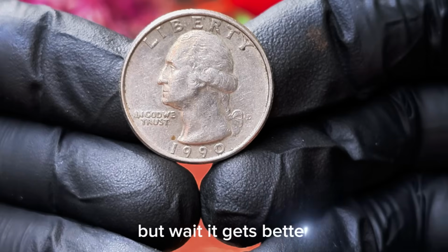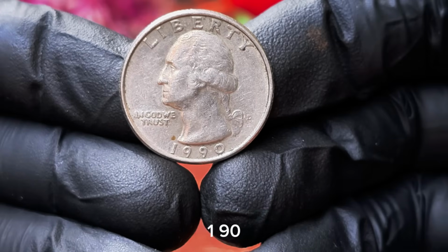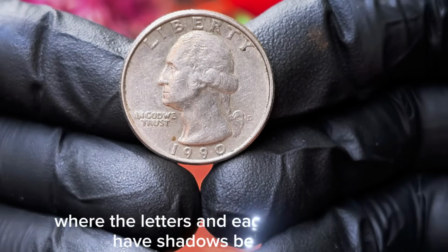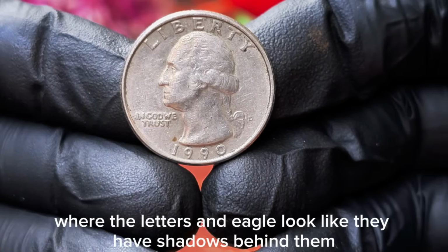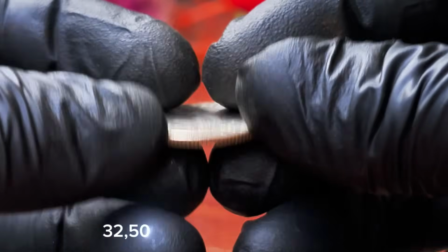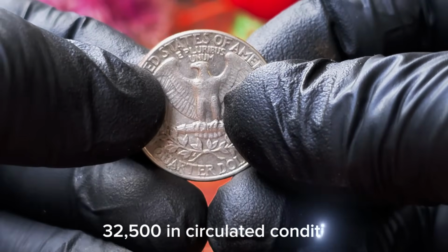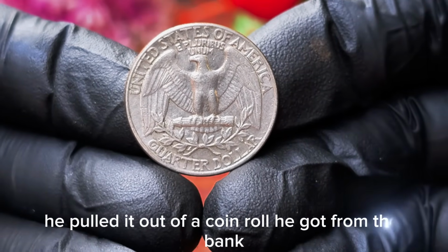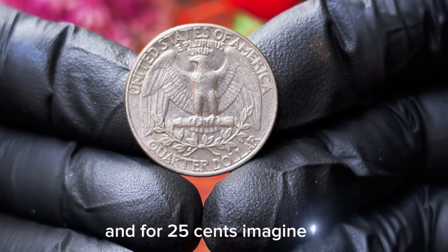But wait, it gets better. In 2021, one 1990D quarter with a double die reverse, where the letters and eagle look like they have shadows behind them, sold for over $32,500. In circulated condition, the collector said he pulled it out of a coin roll he got from the bank, and for 25 cents. Imagine that.